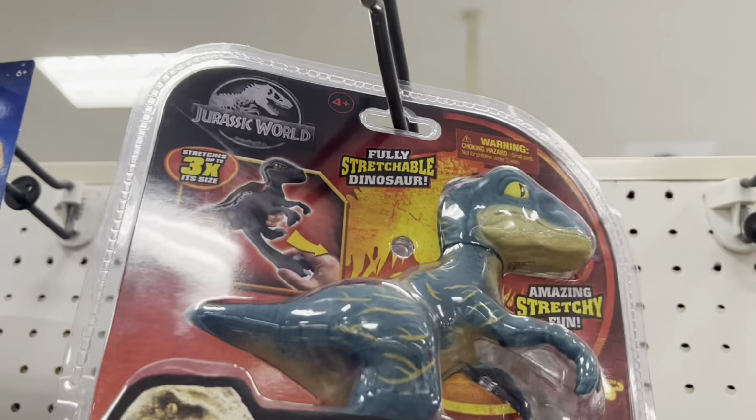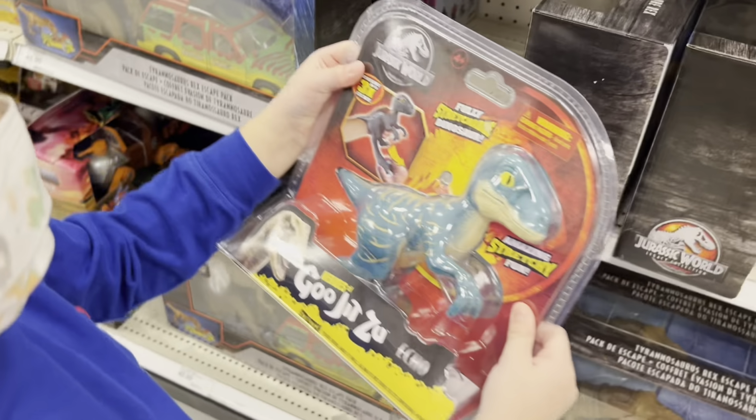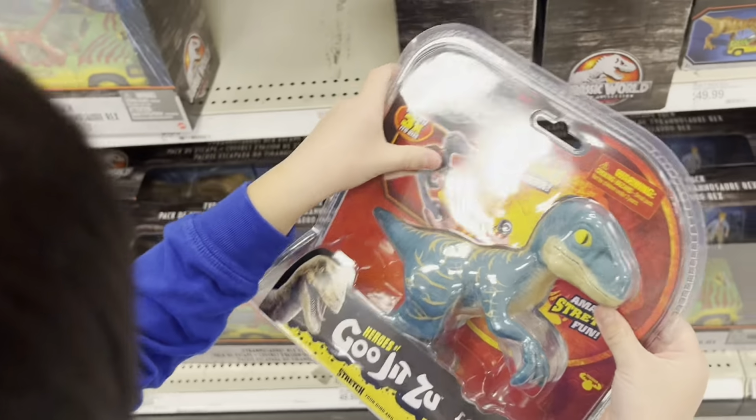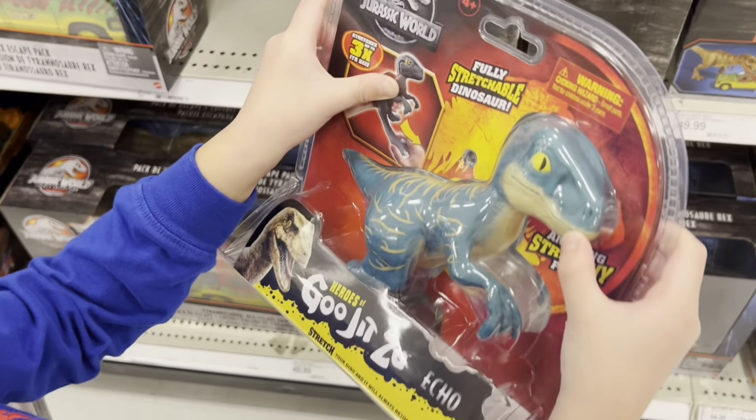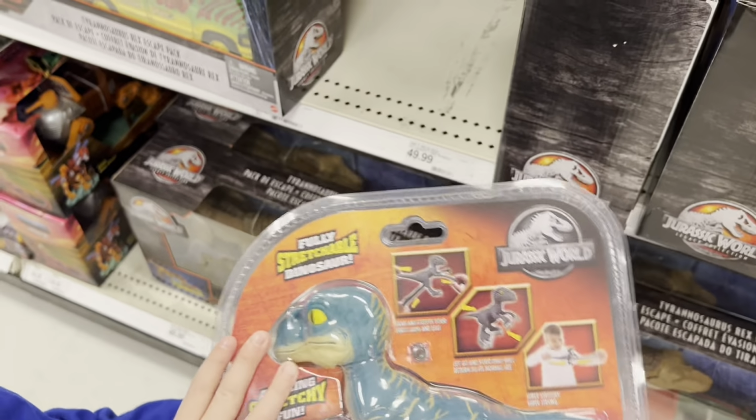Oh look! Squishable dinosaur! Look at that! What kind of dinosaur is this? It's blue, it's showing right here. It must be kind of like Echo. It's Echo. It's a squishable dinosaur.